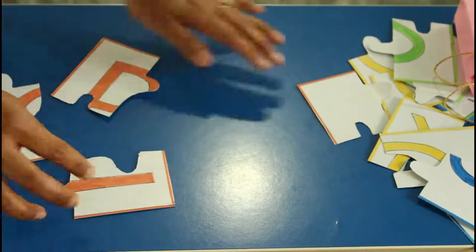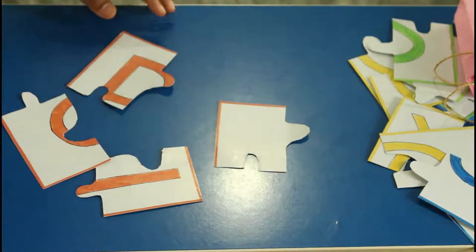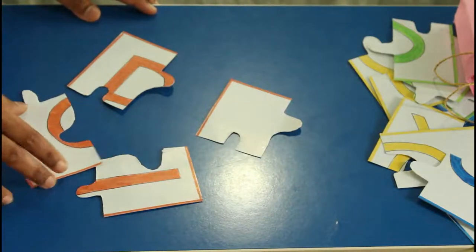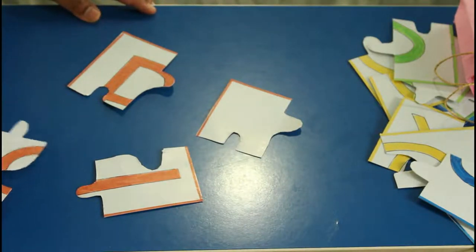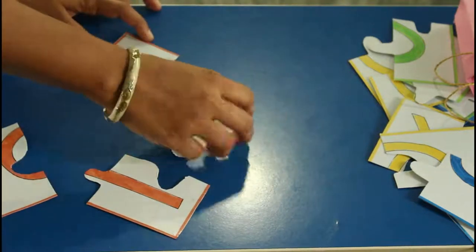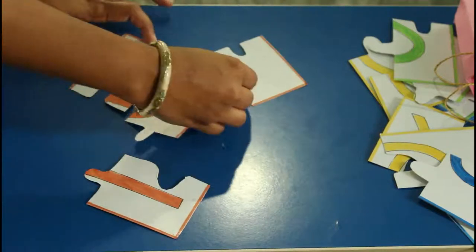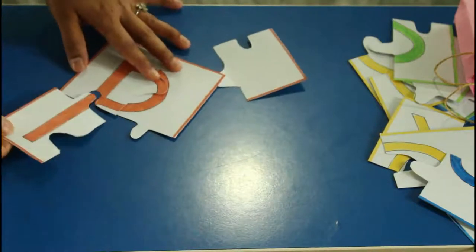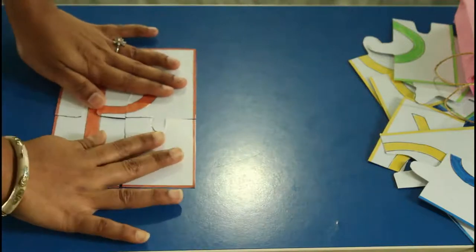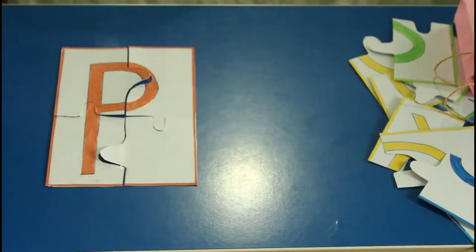Okay, red color one I have taken it. I got 4 red color pieces. Now let me check how to fix them. I can't fix it. Yes. We have solved our puzzle.